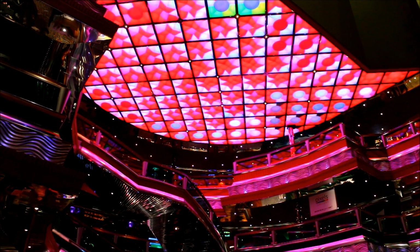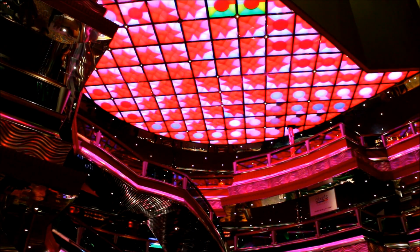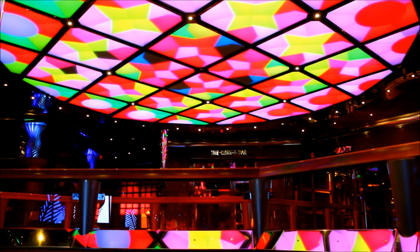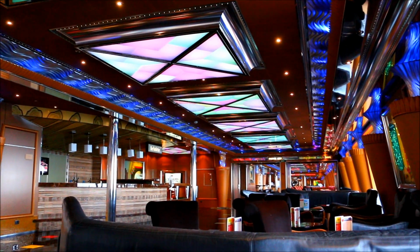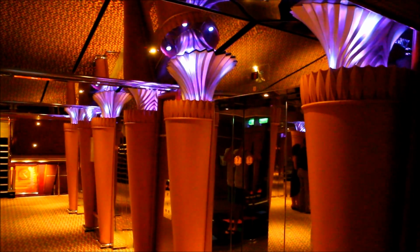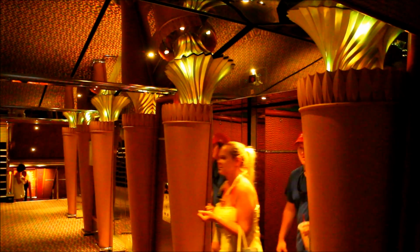One last thing. You'll almost certainly notice when you're in the atrium of the Carnival Glory that the colors in the ceiling change over time. But did you know that this same thing happens throughout the ship? Here on Deck 5, for example, if you stand and look at the ceiling long enough, you'll notice that the colors are changing here too. And also the lights outside the elevators and even inside the elevators, and many of the signs throughout the ship change color over time.